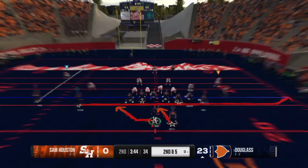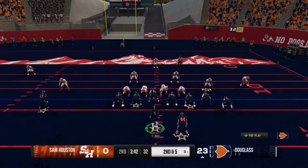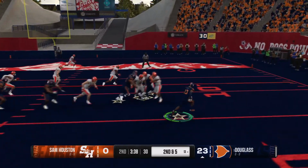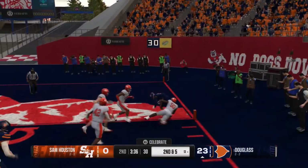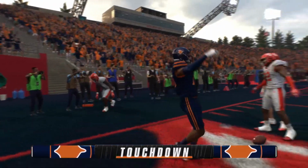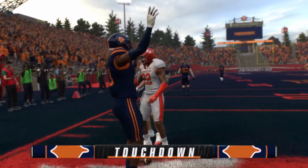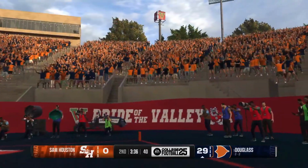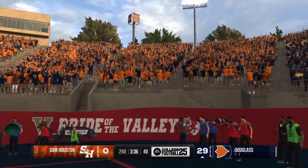2nd down coming up on this red zone opportunity. Wide receiver coming across in motion. Quick pass on the jet motion. And how about that? His 2nd receiving touchdown of the ball game. Find ways to get your athletes the ball. They'll do the rest. That's number 2. They better start playing some better defense. And number 3 is coming soon.